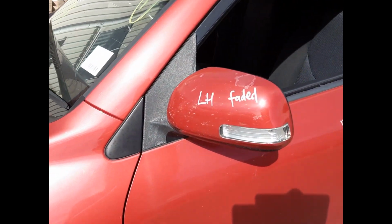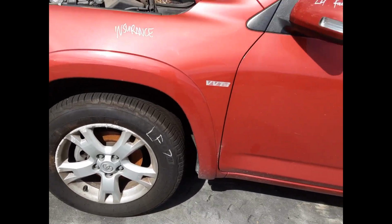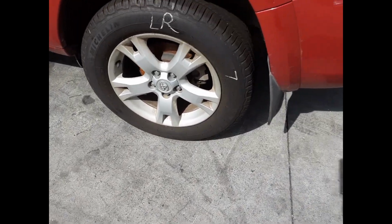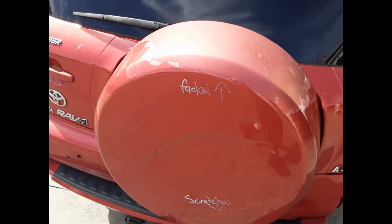Left power door mirror also faded on the top edge. Left front 17-inch factory alloy mag with a good tyre. Both left-hand doors appear to have no damage. Left rear 17-inch factory alloy mag with a good tyre. Left-hand tail light, spare wheel cover faded on the top edge as well.